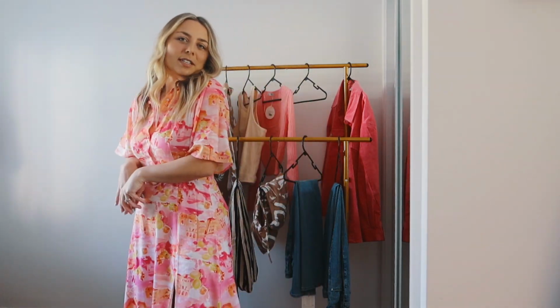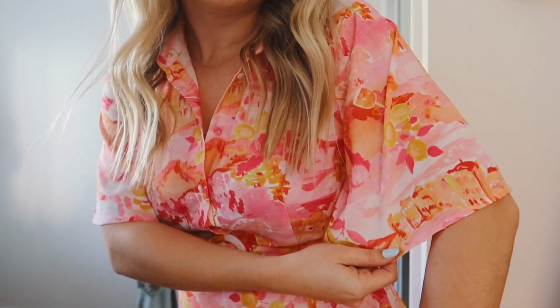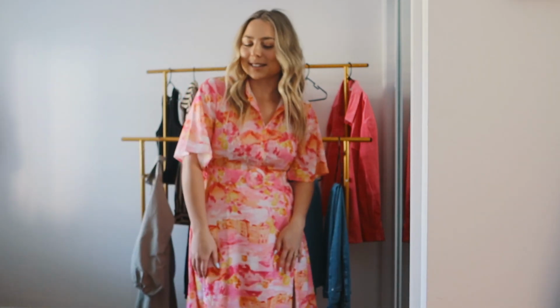I feel like this is pretty much all I wore in uni. I was really into thrifting little vintage pieces, and this is giving that same kind of vibe, but it's beautiful and the print is so cute. It's got little lemons in it. I don't know if you can see, but yeah. It's just giving little European summer vibes.